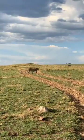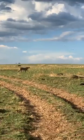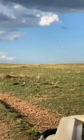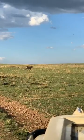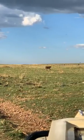It's getting mobbed by lapwings. Those are the crowned lapwings. They might give the cheetah away, but it's saying, I don't care, I'm trying to go closer to the wildebeest. Just watch the cheetah now. This is how life is out here. It gets tough sometimes.